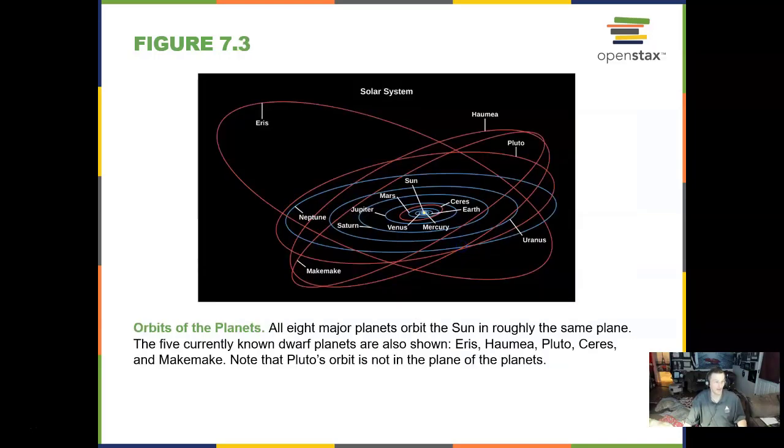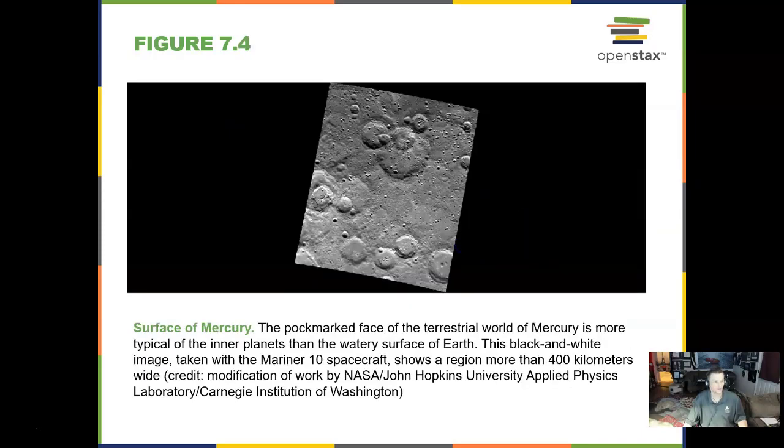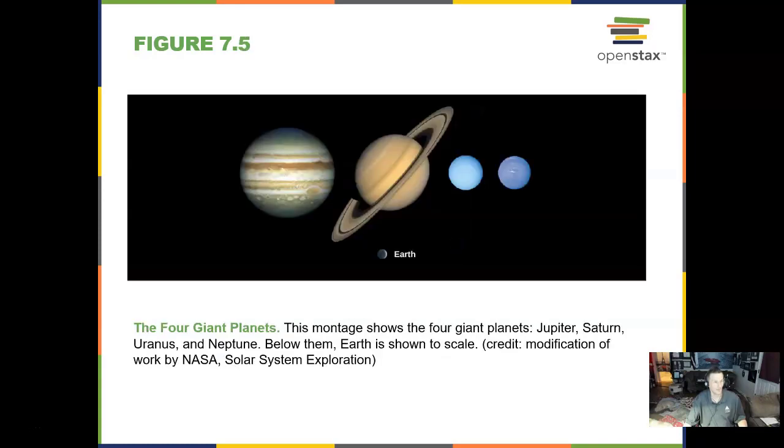We know the orbits of the planets and asteroids and comets. Here's a graph of those. The planets are a little bit elliptical and everything else is pretty highly elliptical. The surface of Mercury, to me, looks like the moon. Here's a picture we took, and we have been there with the Messenger spacecraft. Our four gas giants, Jupiter, Saturn, Uranus, and Neptune, right there.